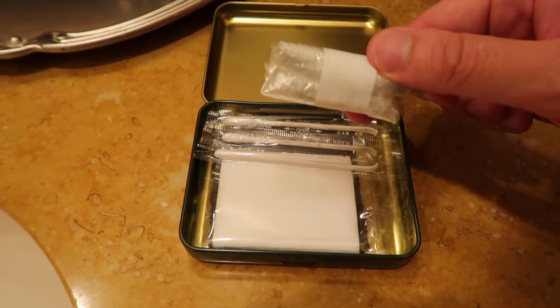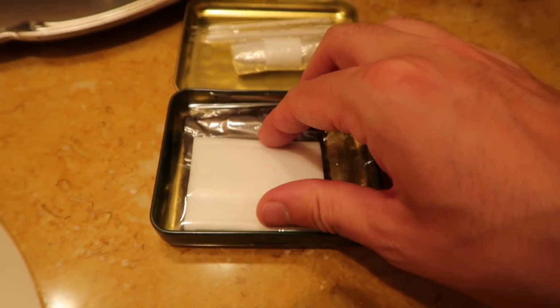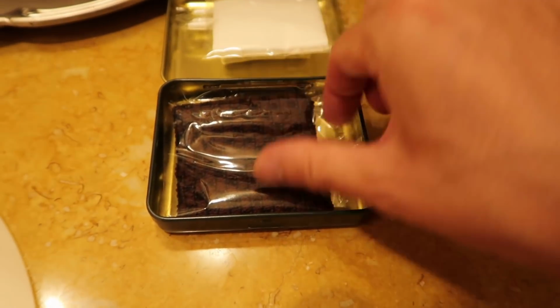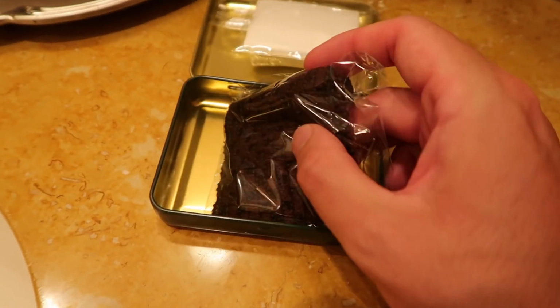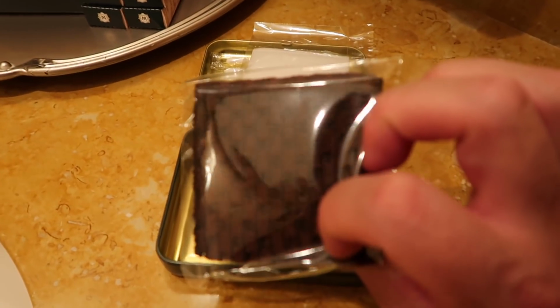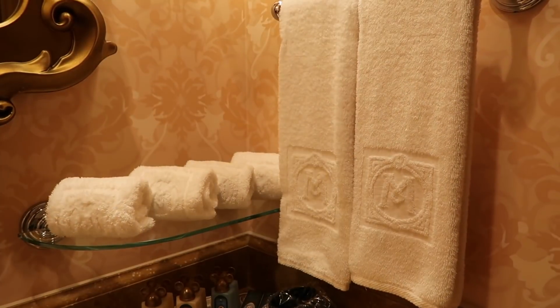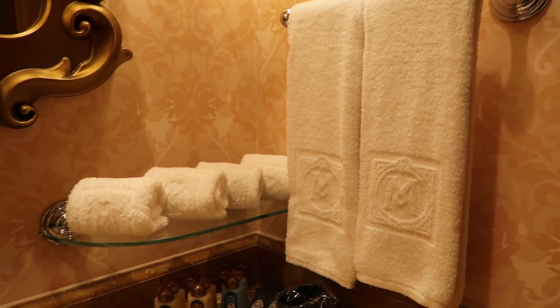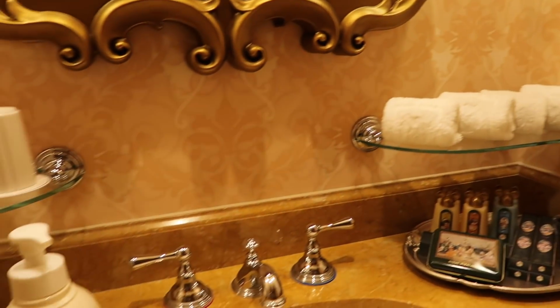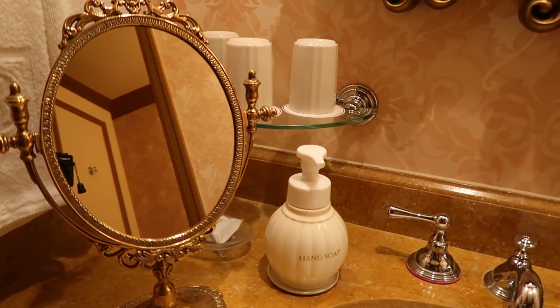So we got, that's a shower cap. And we got some Q-tips, cotton swabs, and I'm not too sure what this is. Looks like a little, like a hairband of some sort. Above the amenity kits, we got our towels. And we have hand soap and a mirror.